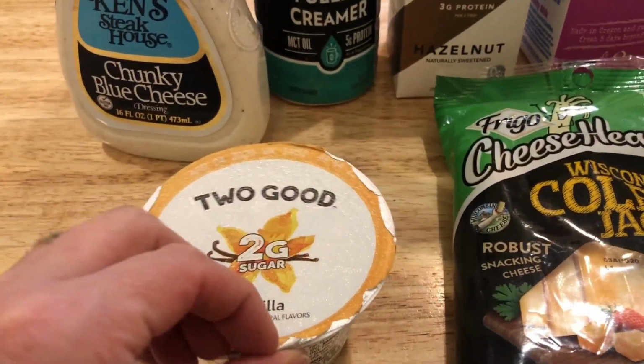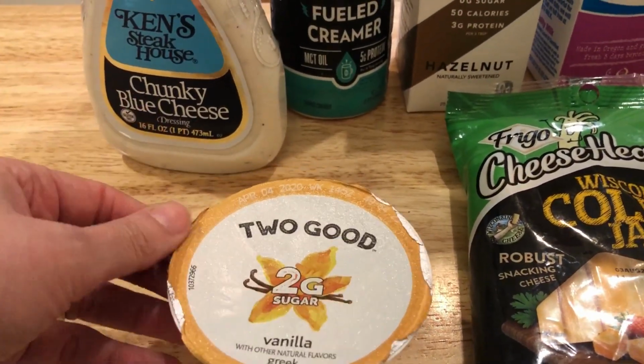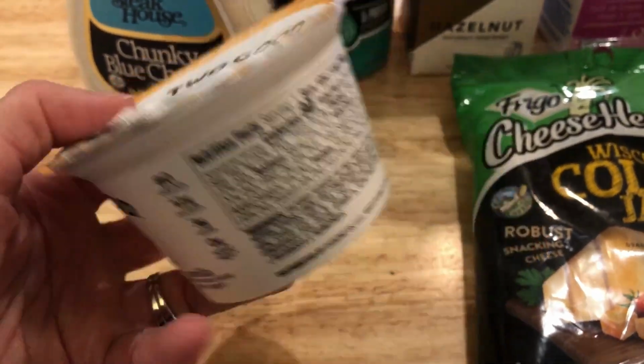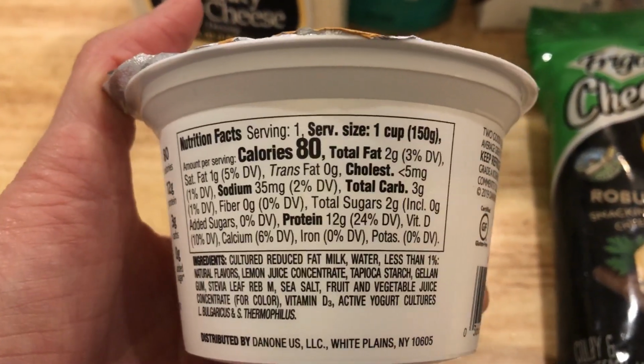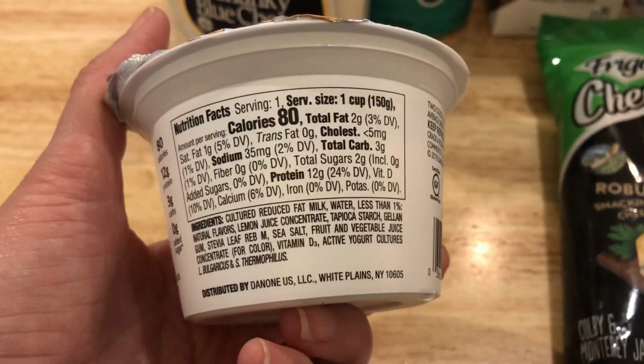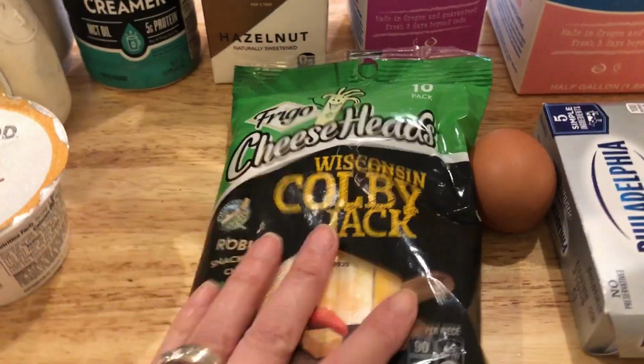Yogurt. So you think you can't have yogurt on keto? Yes, you can. So I really like this Too Good yogurt. It only has 2 grams of sugar. Here are the stats. I like to pair this with granola, which you guys will see coming up soon.